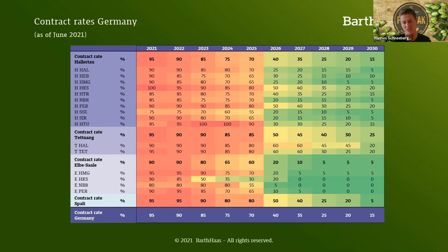So this all doesn't matter too much if we have such a good crop as this year. But if we look at a worse harvest, then the spot market is going to be very tight and the prices will go up significantly. It could even be possible that you can't get your hands on certain varieties. So I can just recommend to brewers to look into forward contracting, because in many cases it makes a lot of sense for all parties, not just for the growers but for the brewers as well.